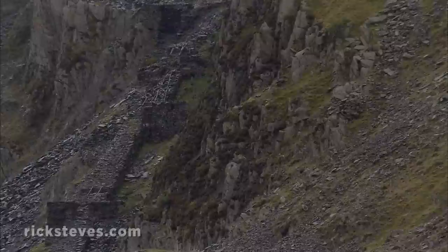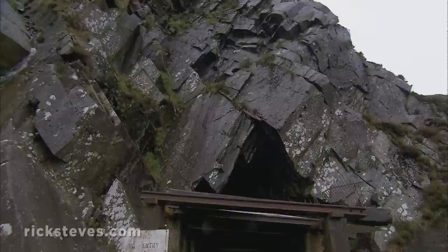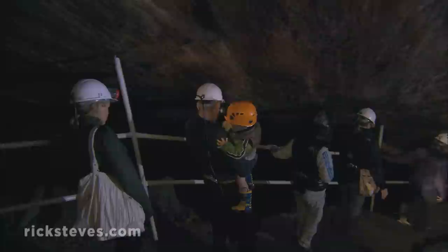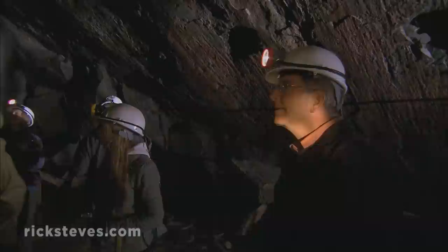Because what we have to remember here is pre-First World War, through the history of mining, if you worked here, you lived here. Right, in we go. This way, folks. Narrow shafts lead deep into the evocative Victorian mine. You'll be thankful for your helmet. Standing inside the mountain, surrounded by slate scrap and the beams of a dozen headlamps, you'll learn the backstory of the stone that roofs so much of England.